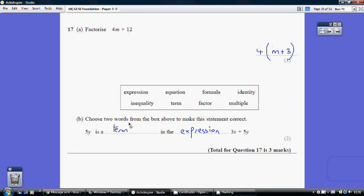Now for part B, choose two words from the box above to make this statement correct. If we just use this as an example, 4m or 12 are terms. So 5y is a term in the... Now because this doesn't equal anything, it's called an expression. So this is an expression. If this went on to say equals 3, for example, so it's got an equals involved, it's then called an equation. Look, you've nearly got the word equals in there. So it's an expression when there is no equal sign, and it is an equation when there is an equal sign. Expressions can't be solved, they can just be simplified. Equations can be solved. So 5y is a term in the expression 3x plus 5y.